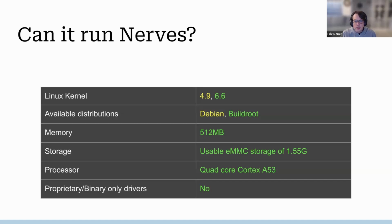Memory wasn't great, but the other thing is the quad core Cortex A53 is actually the same processor used in the Raspberry Pi Zero 2W, which is always a mouthful to say. But on the available distributions, it's certainly possible to go from a Debian distribution to Nerves, but Buildroot was definitely an easier target to go from. Yocto is another target that, I know Redwire Labs has some expertise in porting Nerves from.